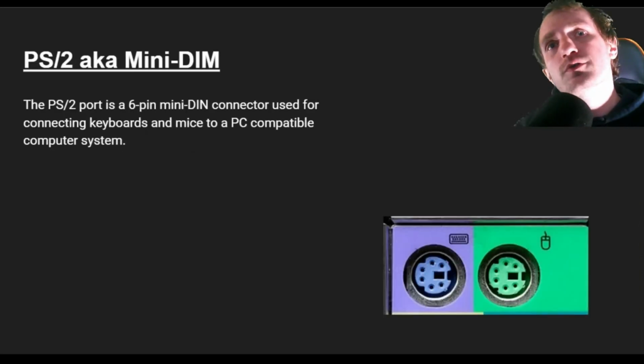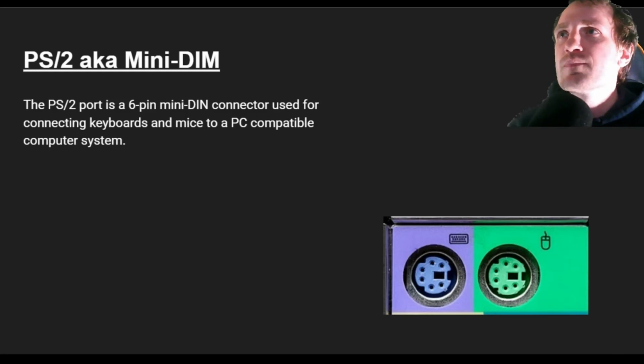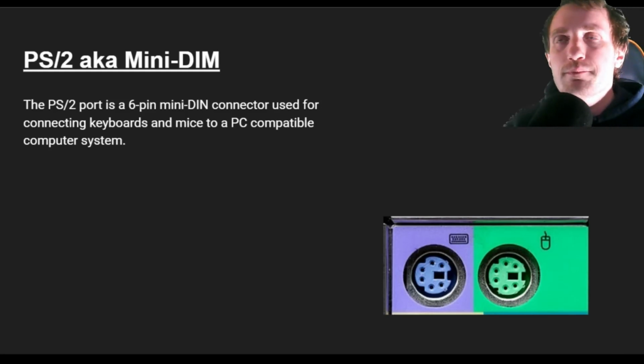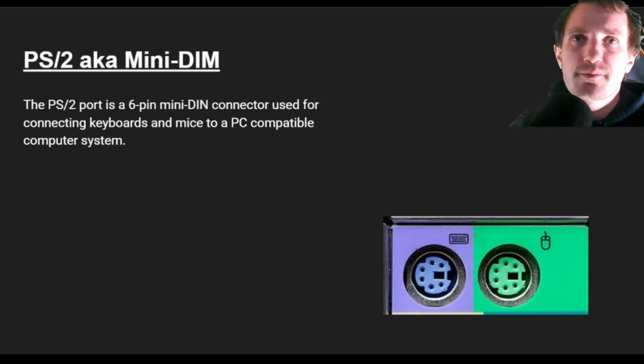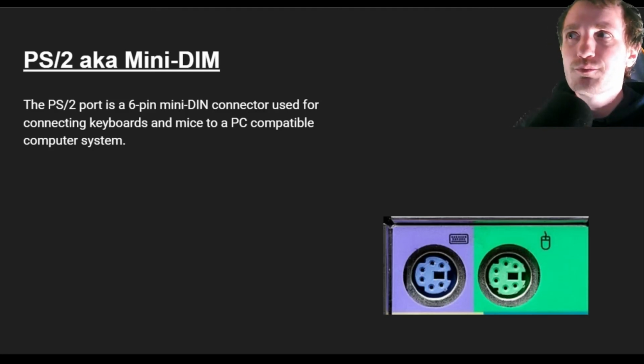Another old school one, I'm not sure if these are really put on computers anymore. Maybe some older laptops still have them, but the PS/2, aka mini-DIN. It's a 6-pin mini DIN connector used for connecting keyboards and mice. So this was very popular back in the day, but it's really kind of cycled out. But you should still know about these just in case your company is using some of the older computers.